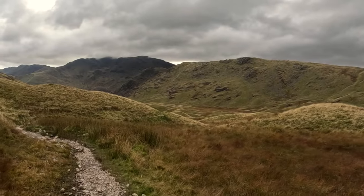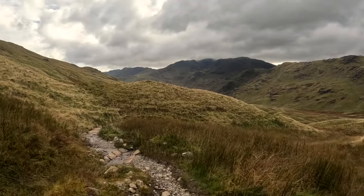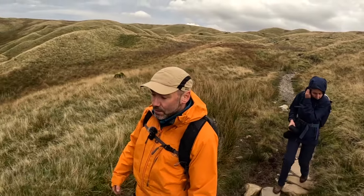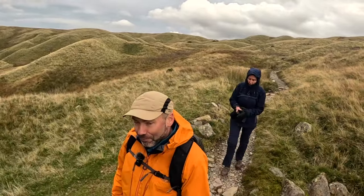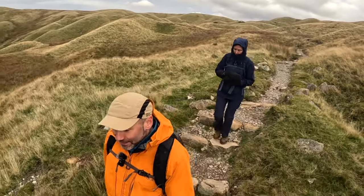Bow Fell just ahead of us there, and then you can kind of come down the band here at the side. Coming off that one, Stake Pass goes from about 430 metres down to about 180. So it's quite a walk down, and it's a bit of a walk up if you go the other way. So it's quite well known for people that walk in the area, but it's a bit of a hefty climb.